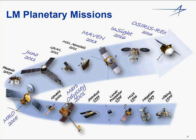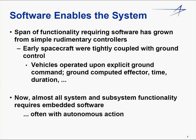And then there's the aeroshell. Lockheed Martin has built a few aeroshells. We've built Mars aeroshells: Viking, Pathfinder, MPL, MER, Phoenix, MSL, InSight, and return missions, Genesis, plus OSIRIS, as well as Orion aeroshells. So, here are the aeroshells.